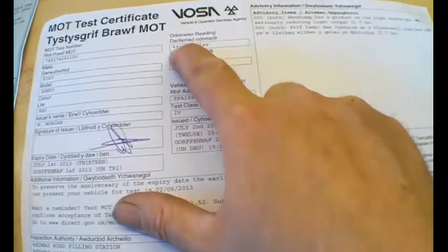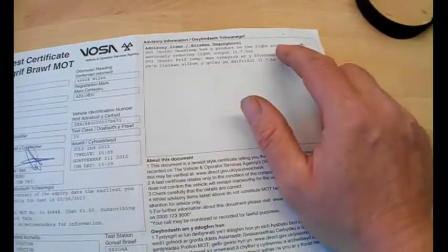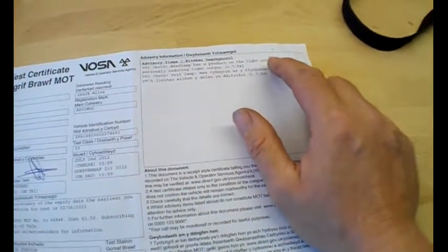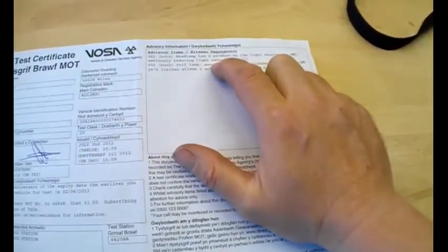The MOT was done at 66,628 miles and is valid until July the 1st, 2013. And there was just one advisory notice, and that was one of the headlights had a product on the front lens, but not seriously reducing light output, so virtually nothing there.